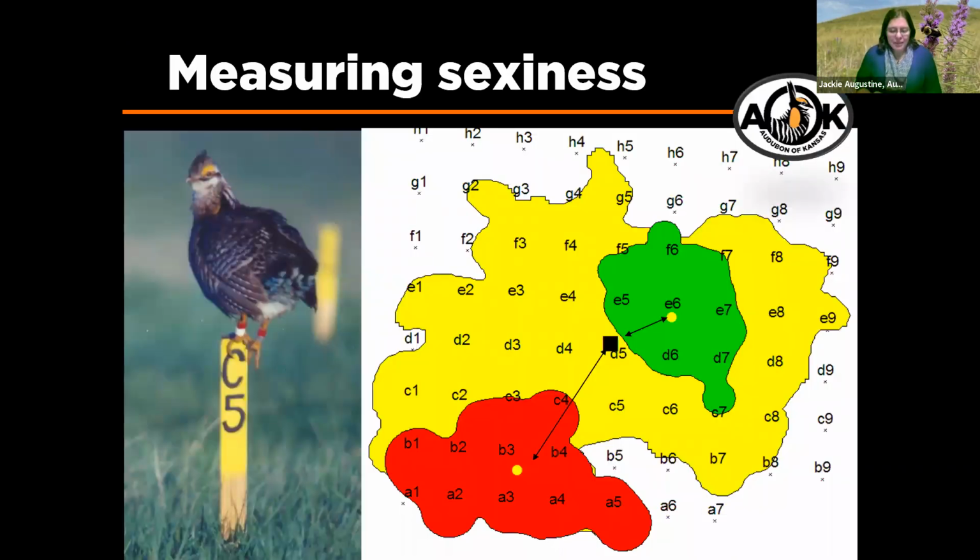Okay, so I recorded the time spent displaying aggressive behaviors. We also, like I said, recorded the position of males relative to grid stakes. And from this, I got a whole bunch of positions, and then we could make these blobs, if you will, and measure territory size. So that's the area of this blob, and then distance from the center of the territory to the center of the lek. And for the center of the lek, I just pooled all the males' positions together to come up with the lek center.